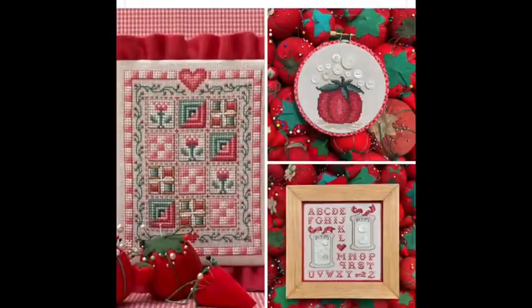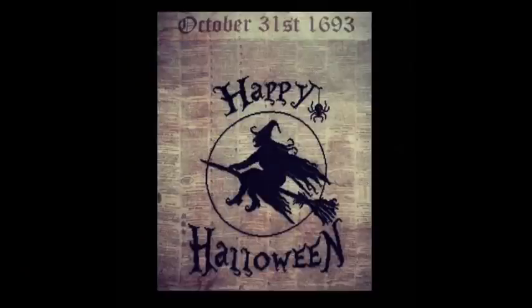Then we have another one by Sue Hillis. She has a new release. I don't have the name of it, but this is beautiful. If you just go to or call A Needle Workshop and ask about the new release by Sue Hillis, I'm sure they can find it for you. And last but not least, we have released today, Blackberry Rabbits, October 31st, 1693. Isn't that cool?